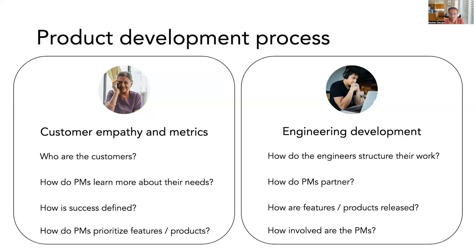So on the customer empathy side, we want to understand as PMs, who are the customers? How do PMs learn more about their different needs? How is success defined? How do we prioritize products? On the actual development side of it, how do the engineers structure their work? I'm going to cover a little bit about how PMs partner with them. What are the key features of products that are released, and how involved are the PMs? So these are kind of the two lenses that I will be using to contrast hardware versus software product management.